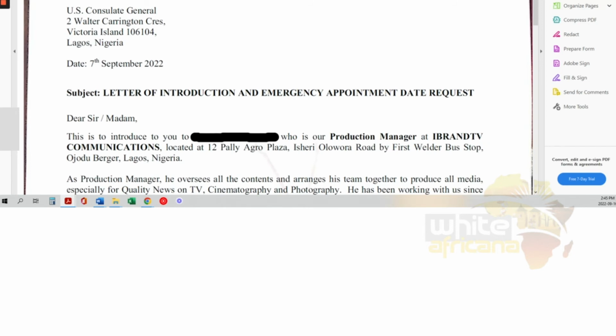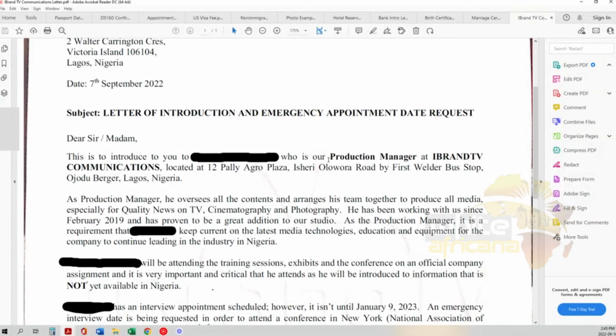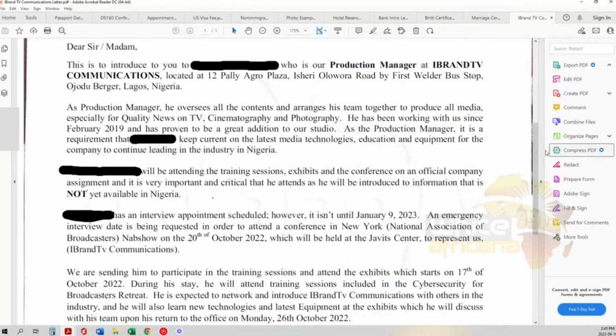Okay, so this particular one, what's important in this letter is the company's introducing you. They're introducing you as their employee. They will tell what position you have with the company, where the company is located, and basically a little summary of what you do and how long you've been there. This person was there since 2019. Okay, so that is very important.